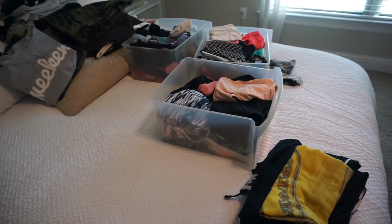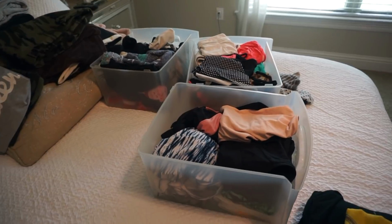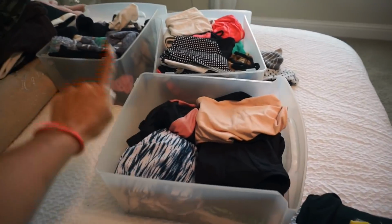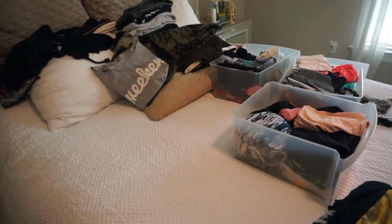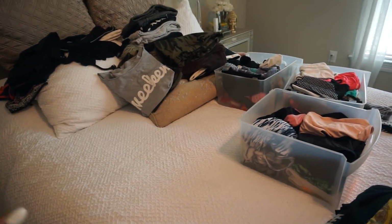Okay, so we went through this. These drawers had all these socks. I got rid of so many socks and bathing suits. So I have 2 drawers of bathing suits, 1 of socks. Those are sweats and leggings, so those I'm keeping. Now I'm gonna take out all the pants, and we're gonna go through them before we put everything back in there.